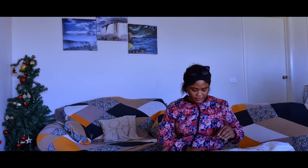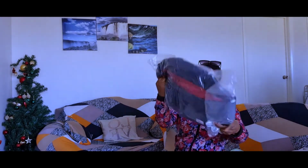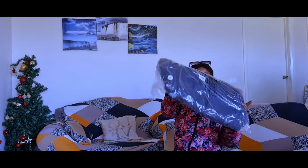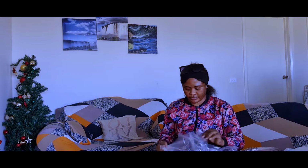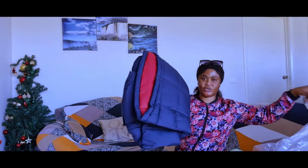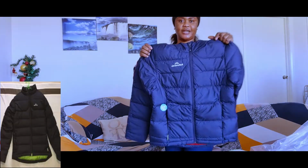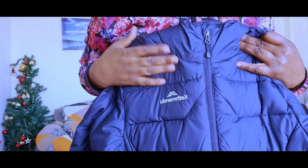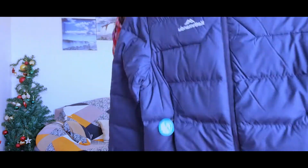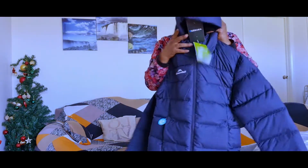Okay, so I got two. I got the longer one and I got the shorter one. So this is how it comes. Oh, this is quality. This is the shorter one, guys. This is the name of the company. So it comes like this. It's very good quality. So now we're gonna open it.